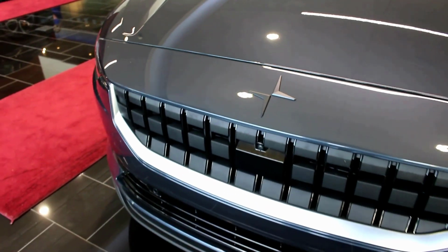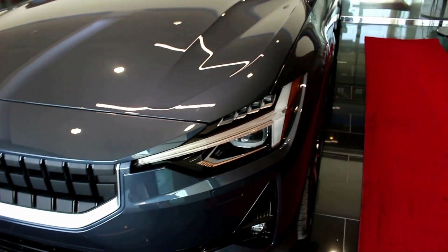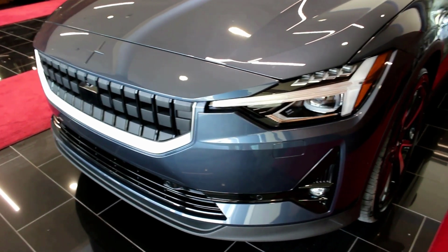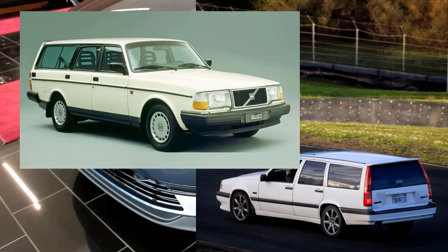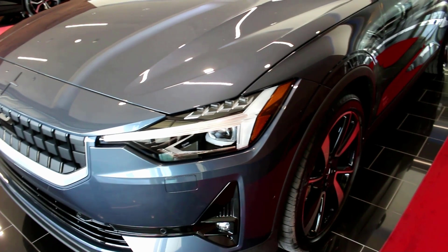Now, on the design cues, this car is much sharper. It has 90-degree angles, it's very boxy. This is really, I think, going back to some of the design language, talk about the immortal 240. And I think that Volvo likes that. They want to be known as the boxy. They don't want to be round.